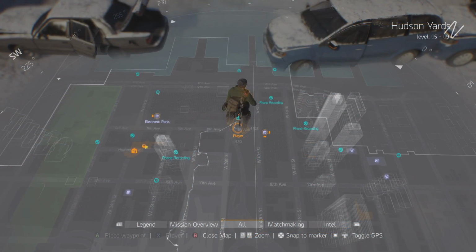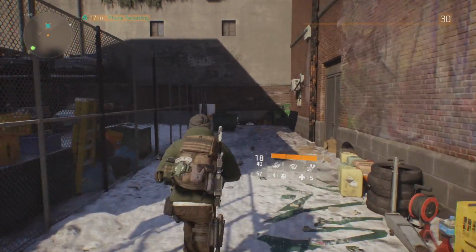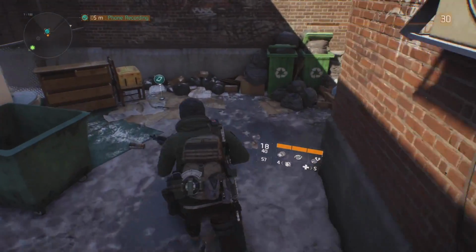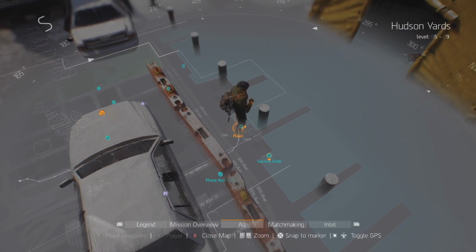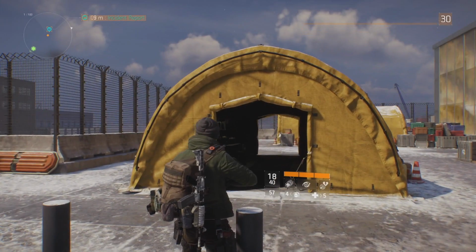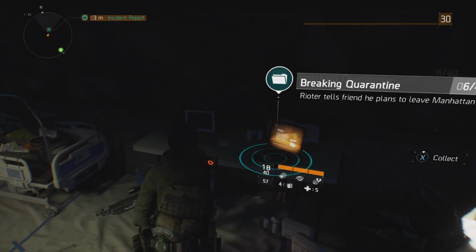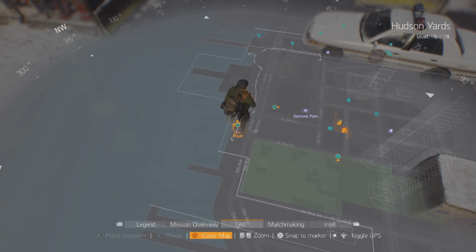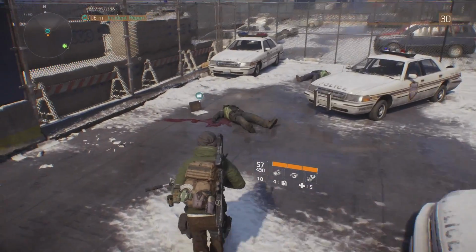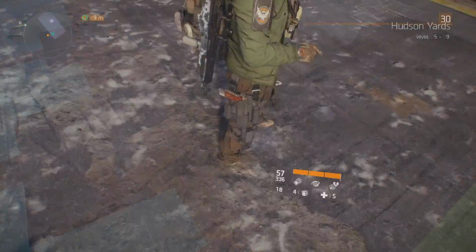Now next up, we're going a bit further down the map here, as you can see, towards the water. You'll find this multi-stacked cars here, and beside the car park, there's another phone in an alley, where all phones are kept in the Division. Now you want to go all the way down to the piers for this one, look for this yellow sewer tents, and inside one of them you will find another incident report. Now continue along the dock front to the other end of the area, look for these selections of police cars in the car park, and you'll get another phone there.